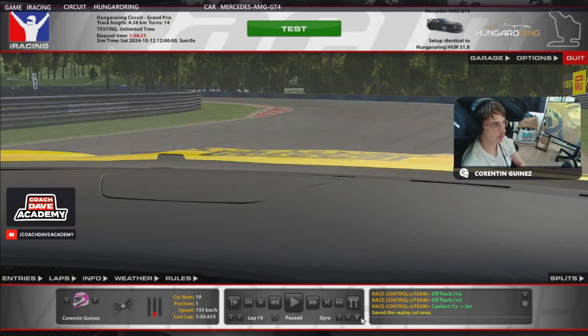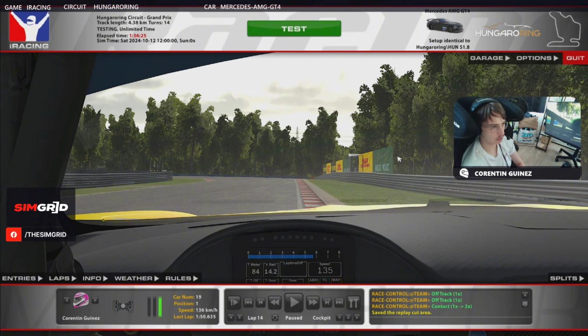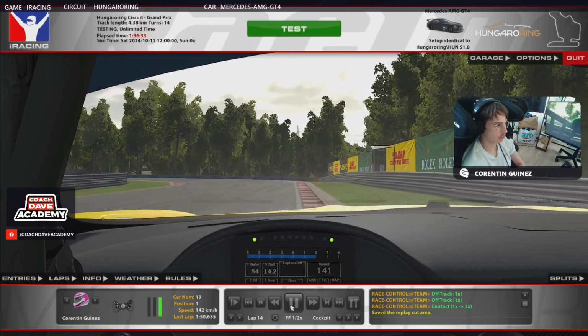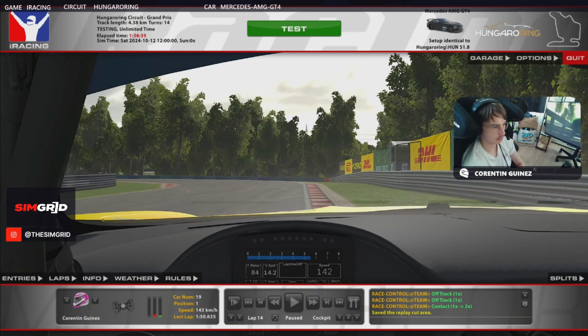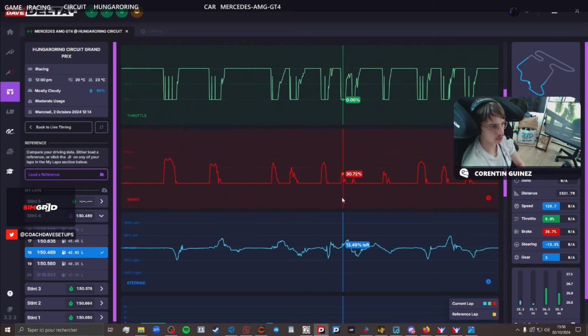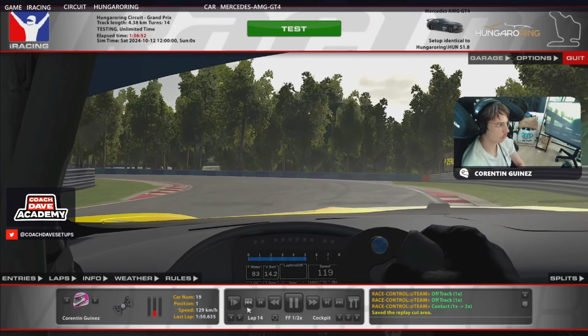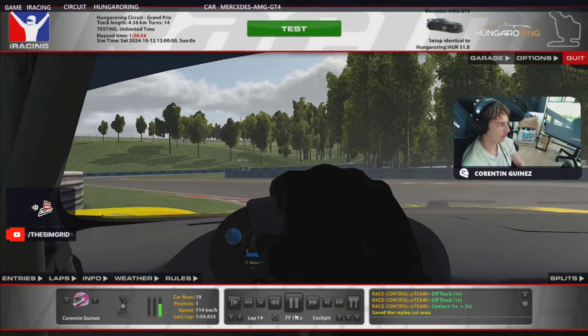Then once I'm getting close to this left-hander, pretty much when I'm getting close to the ads on the right side, with THL, Rolex, and Pirelli, then just going on the brake. So as you can see, getting close to this ad panel, going on the brake. As you can see on Delta, I'm not braking too much. Actually, it's just about 30%, so it's not that much. Just holding the brake until I'm getting to the apex. So yeah, on the brake, third gear corner.